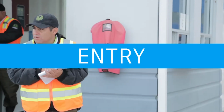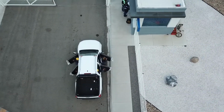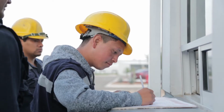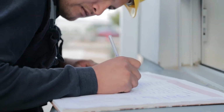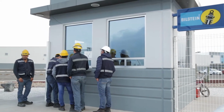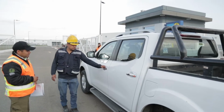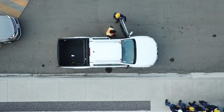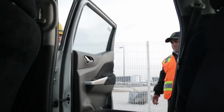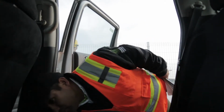Entry. Before entering the plant, all contractors and visitors must register in the guardhouse. They will receive a badge which must be carried throughout their stay at the plant, and it will be returned at the end of your visit. For our safety, when entering and leaving the plant, we are all subject to routine inspection of vehicle trunks.